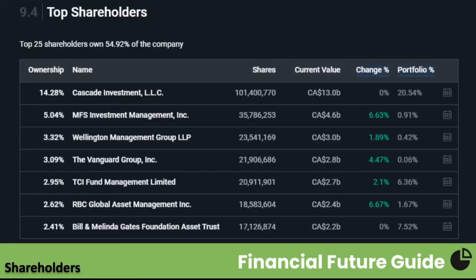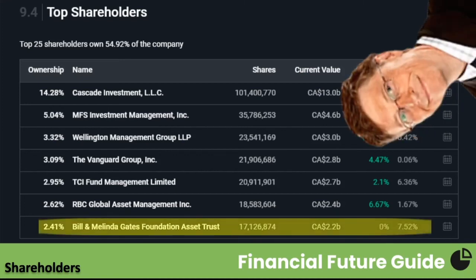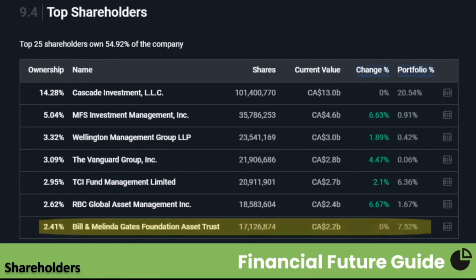Jumping on over to top shareholders, we can see Cascade Investments owns 14.28%. Many institutions in here, but you get down the bottom and you may recognize my homie, my good pal, my brother from another mother, Bill Gates, sliding in on here, 2.41% ownership of the company. That's $2.2 billion in value, which equates to a whopping 7.52% of Big Bill's whole portfolio. Now that's a money move.